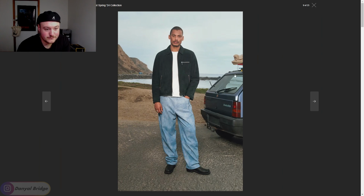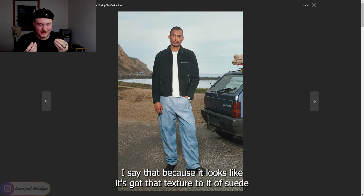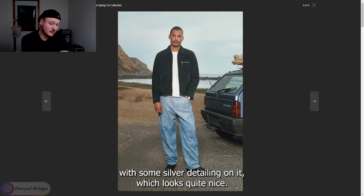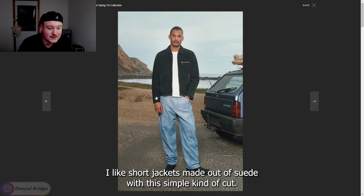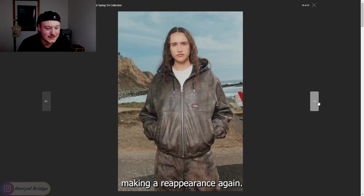Cool. It looks like we've got a suede jacket. I say that because it looks like it's got that texture of suede with some silver detailing on it, which looks quite nice. Hopefully it doesn't have a huge back graphic on it, because if it's just that, that's a nice little piece. I like short jackets made out of suede with this simple kind of cut. It's nice. Then we've got the family portrait pants making a reappearance again.